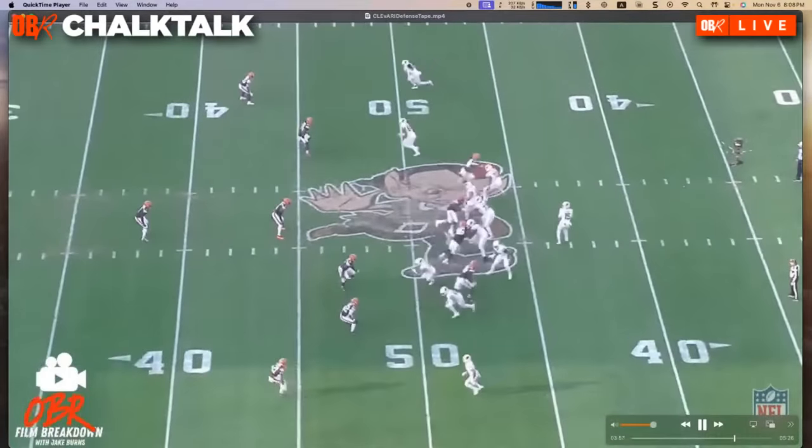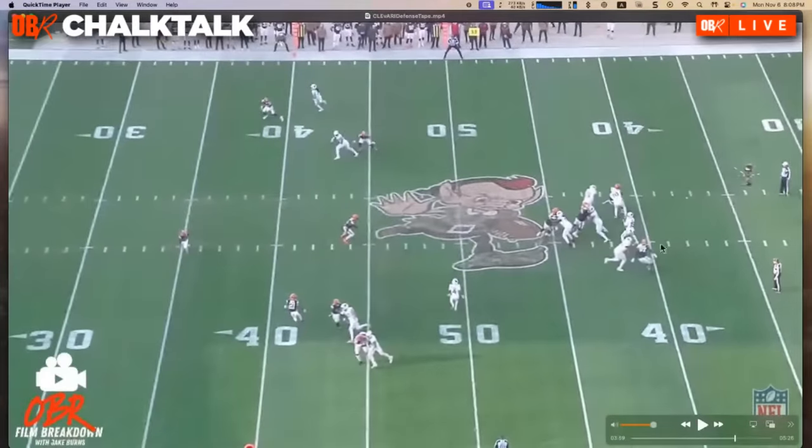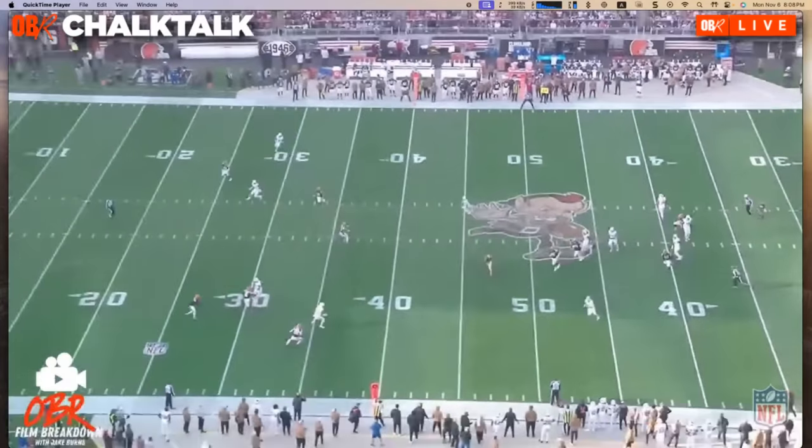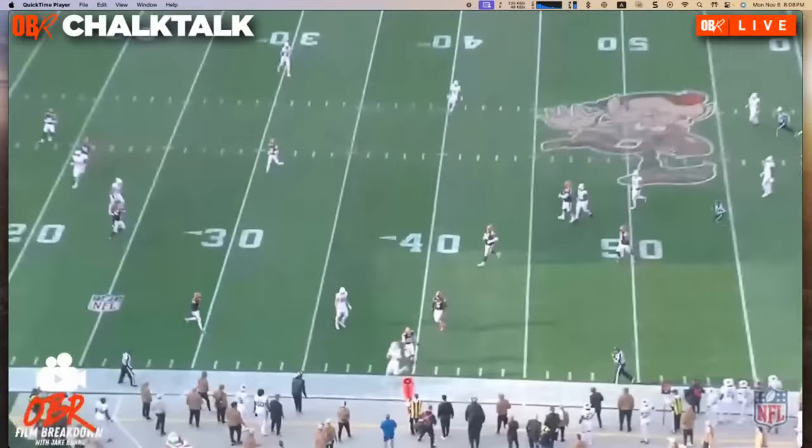Yeah, good thing he did. Thornhill's reading the quarterback's eyes over here. Yeah, he's melding with the quarterback's front shoulder. Yep, he's taking him towards that side.